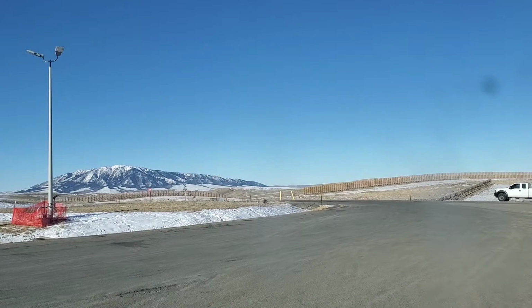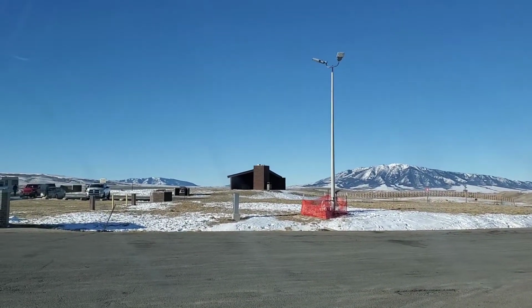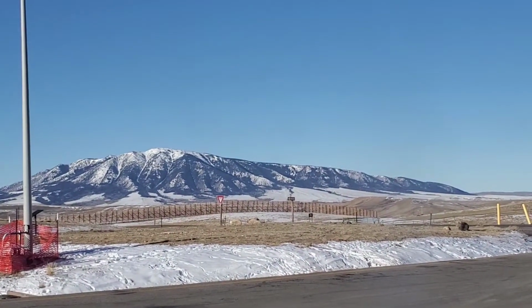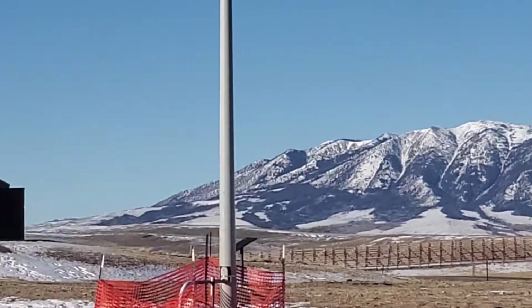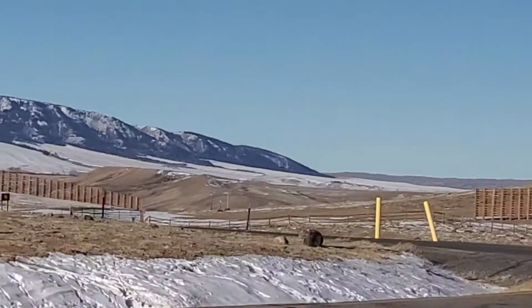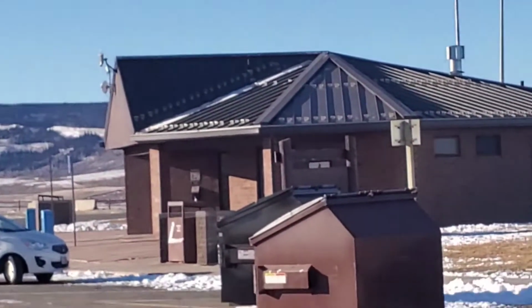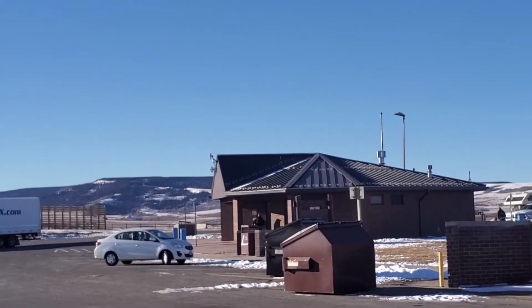Check out that view, huh? It's pretty. Yes, we're in the snowy snow. Yes, indeed. And I guess I could do a little bit better of a panorama here. Hang on. Okay, there we go. Over here at a rest area. I think it's called like Wagon Wheel rest area.